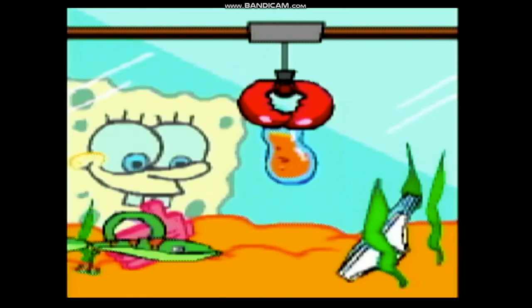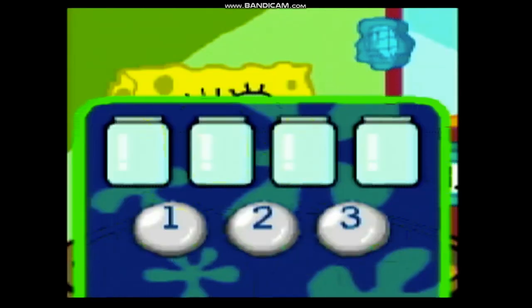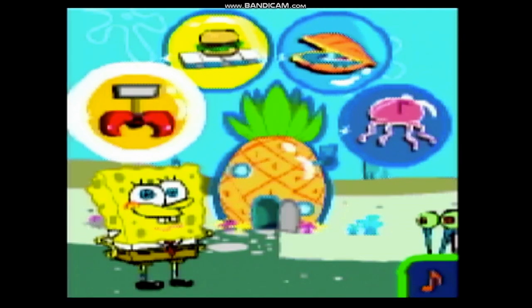Woohoo! Oh, wow! Orange squid soda. This'll really come in handy when we play with my chemistry set. Your grand total is one drop of orange squid soda. The more you play, the more you collect.